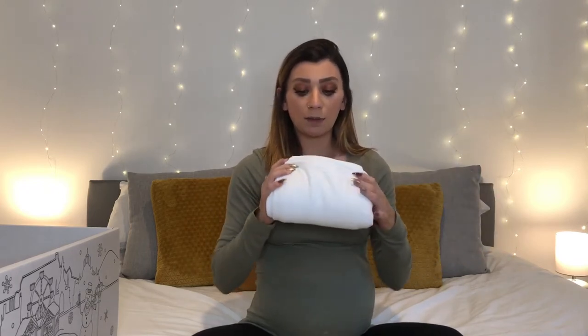They have a cellular blanket, which is the type of blanket they recommend taking into the hospital, because it's a little bit easier for the temperature regulation and all that jazz. It's not too hot, it's not too stuffy, it's not going to make them sweat. It's a bit more breathable, so it's really cool that they give you one of those, and in such a neutral colour as well.